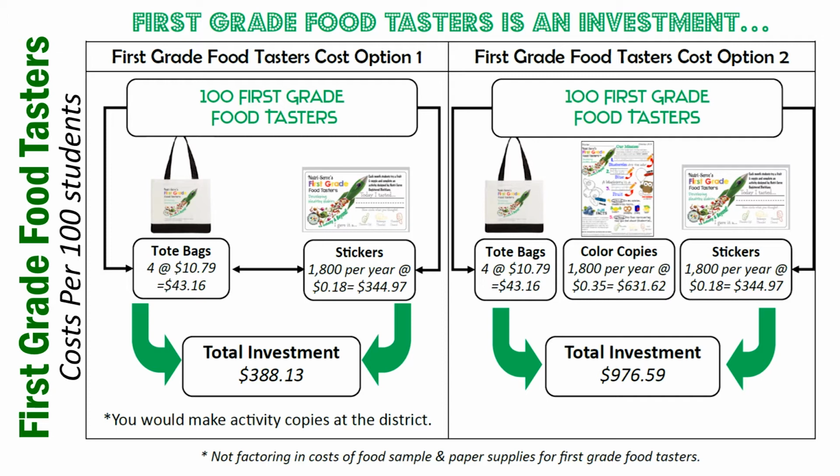Option 1 shows an approximate cost per 100 first grade food tasters with an annual investment of less than $400. In this scenario, you would make your own color copies. Option 2 shows an approximate cost per 100 first grade food tasters with an annual investment of less than $1,000. In this scenario, Nutri-Serve would order color copies for you and have them shipped to the district.